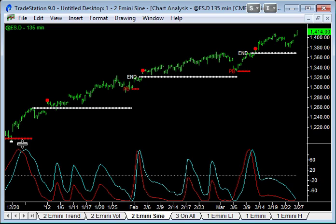Just be aware, this entire rally on this chart is from basically mid-December, all the way up. And the further and further we get into pullback to end of trend sequences here, the less likely the last end of trend will be made. So the pullback's gone off, but it's not necessarily going to make pullback to end of trend. So I'm keeping that in the back of my mind.